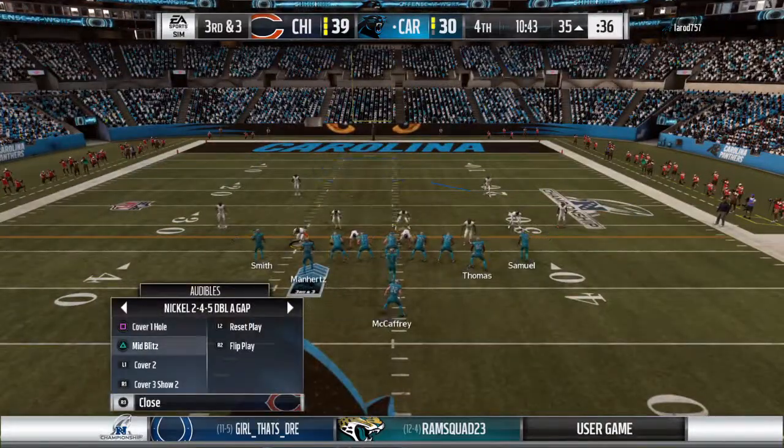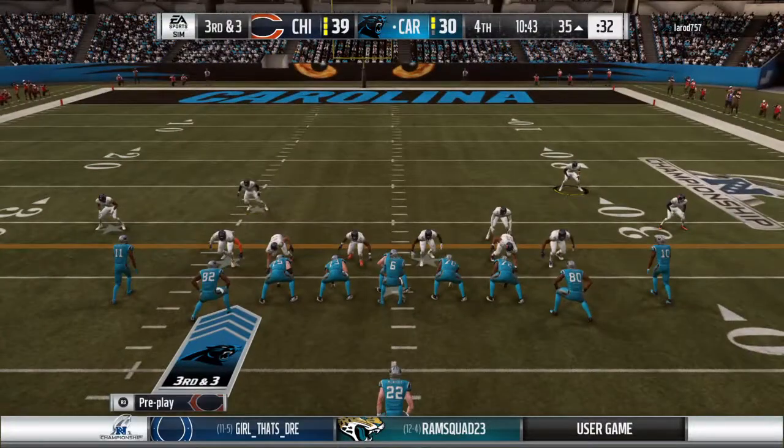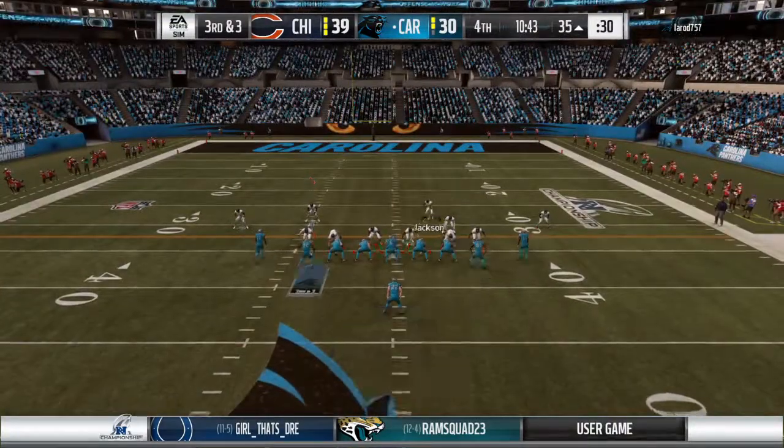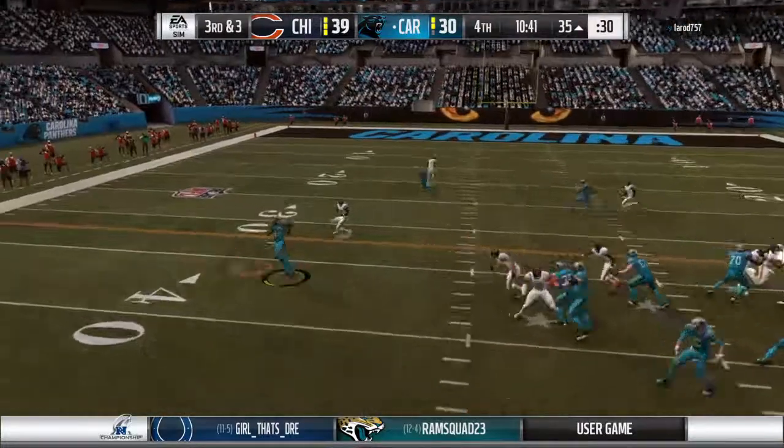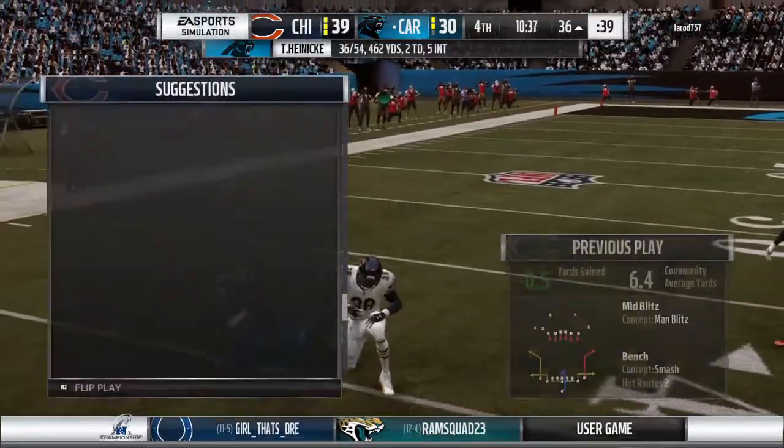He gave it to us, y'all. He gave us the stop right there. Here we go now. Green 39. They'll look to throw here. Let's go. He gave it to us. And that play went nowhere.